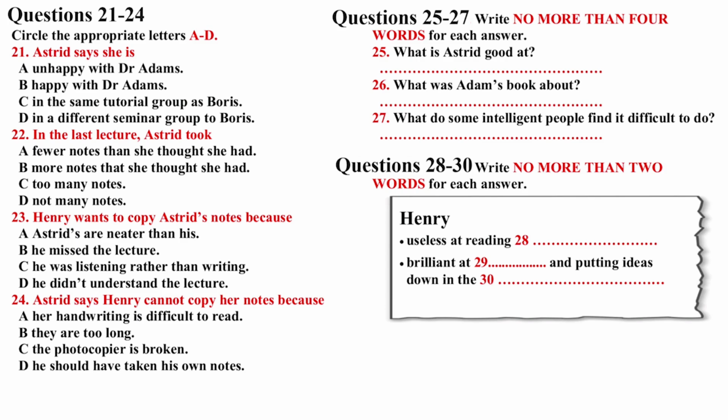I didn't think I had taken so many. I was that busy listening to what was being said that I didn't take many notes. Can I photocopy yours? I don't think that's such a good idea. You won't be able to read my handwriting, and sometimes I write them in English and sometimes in Arabic. Oh, let's have a look.